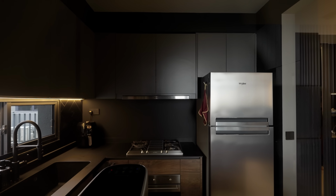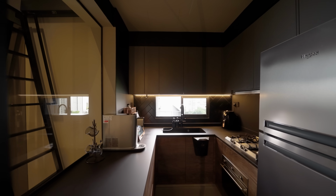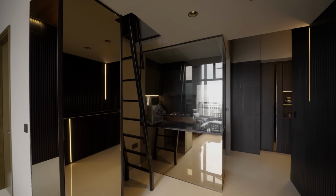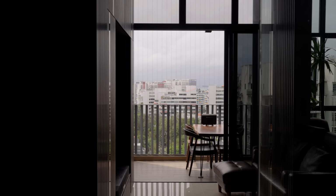As they do cook often, black countertops were chosen for easy cleaning, along with black walnut laminates to match the aesthetics of the home. And because they do engage in heavy cooking, glass panels were installed over here as an alternative solution to keep the smells in while still keeping the views of the living area.